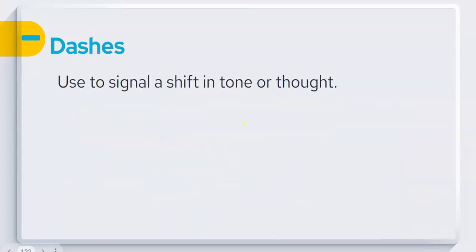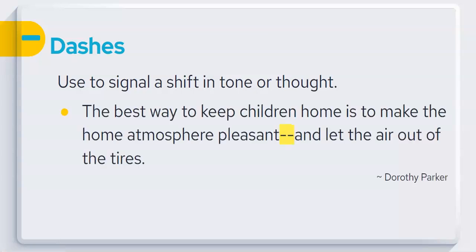Dashes can also signal a shift in tone or thought. The best way to keep children home is to make the home atmosphere pleasant and let the air out of the tires. In this case, Dorothy Parker uses a dash before the punchline of a quip. Keep in mind that dashes are most effective if they're used only when material needs particular emphasis. Too many dashes can interfere with the flow and clarity of your writing.